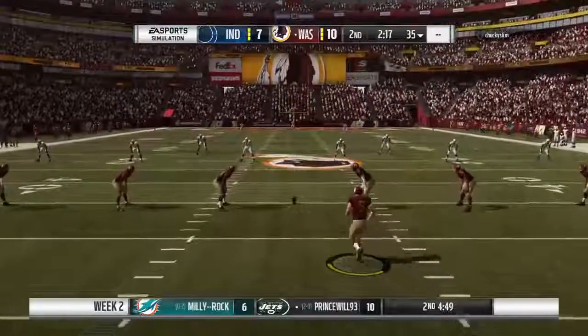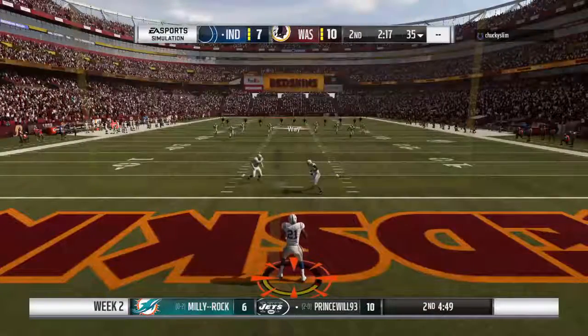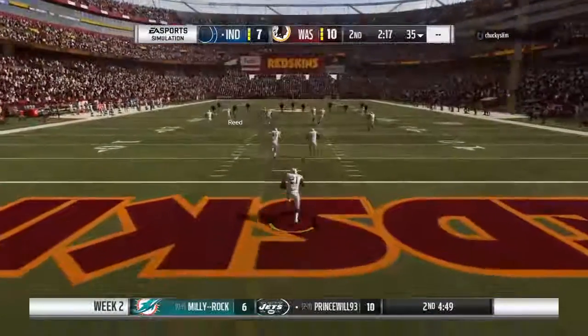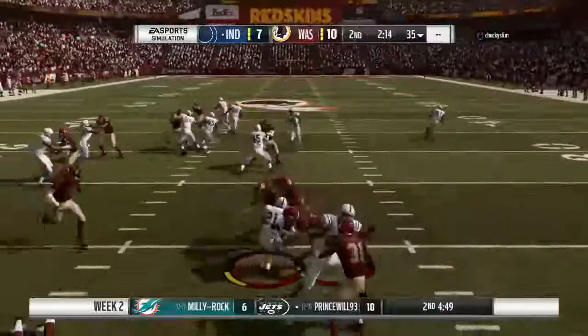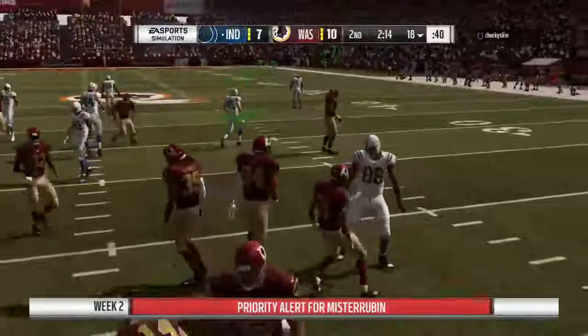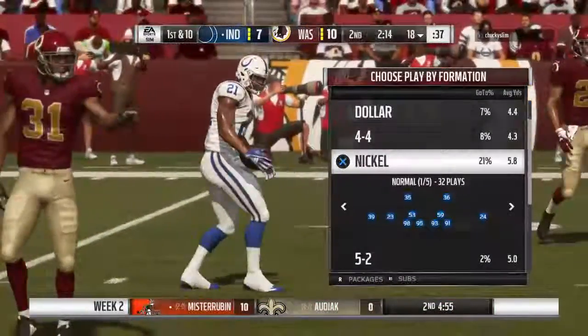Out is the kickoff unit as they run up and send this one away. This will be taken to the back of the end zone. You can't bring him down. The weight room does work. And the Colts are getting ready to go.